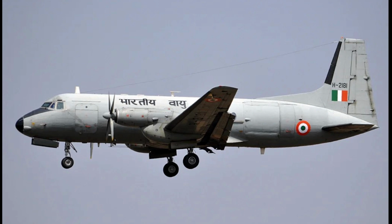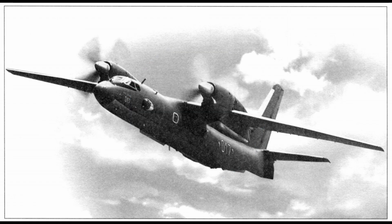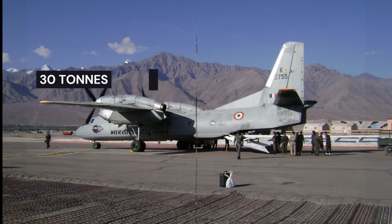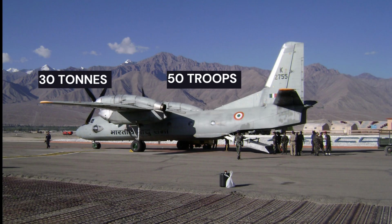Modernization: many HS-748 aircraft have been phased out, though some remain in service. AN-32. Age: introduced in the 1970s. Manufacturer: it is of Ukrainian origin, manufactured by Antonov. Capabilities: capable of carrying cargo up to 30 tons and about 50 troops over long distances.